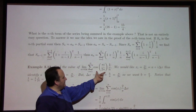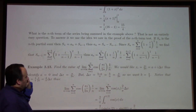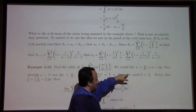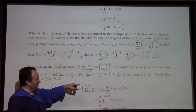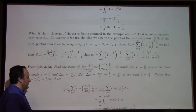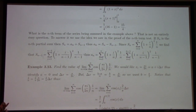If I wanted to calculate this series, I'm going to make my delta x, let's see here. Well, I decided I want this to be the x sub i, all right? So if that's going to be the x sub i, I'm going to make that like a plus i delta x. So tilting your head and squinting, I see a equals 0. My delta x is pi over 2n. That means I want my b to be pi over 2. And so to make the delta x appear, I have to convert this 1 over n to like 2 over pi times delta x. And anyway, I work it out. I get 2 over pi.